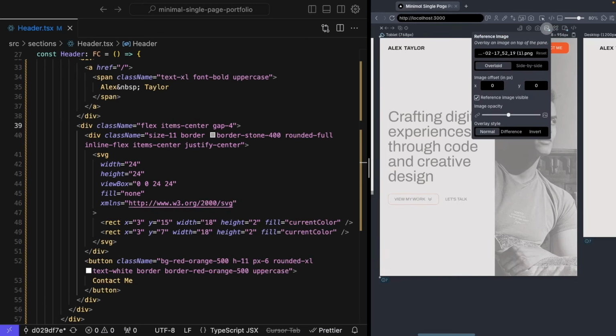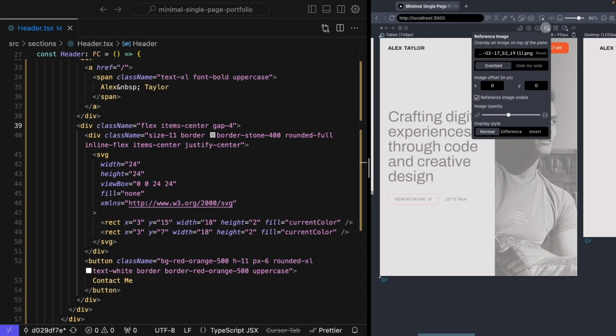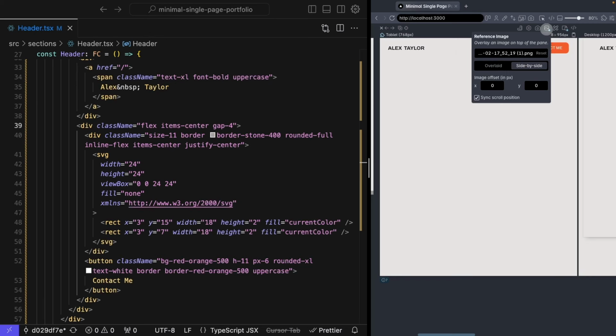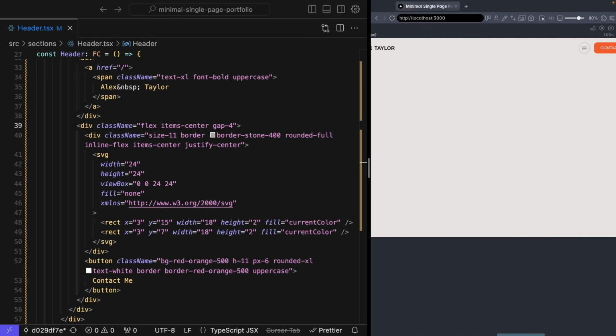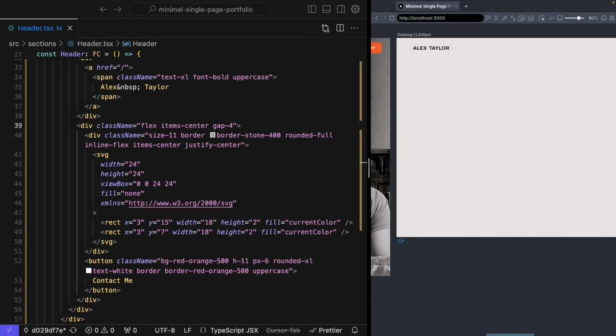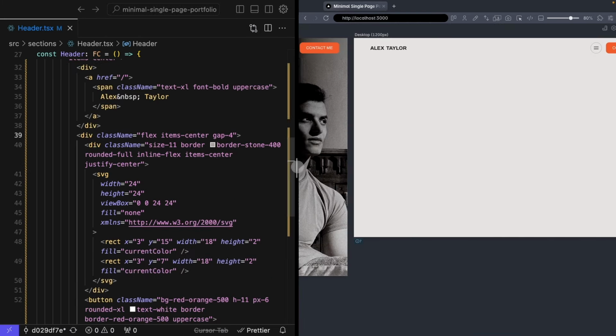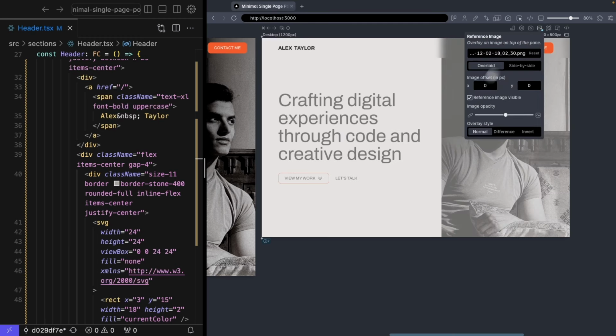looks correct. So once I overlay that reference image, it does look like everything matches my design. So that's good news. I'm going to pull back my reference image and see if our desktop view looks good as well. So coming over to the desktop view, I don't think there are any noticeable changes in this view. Let me pull out my browser window just a bit more, go ahead and overlay my reference image and see if there are any problems.